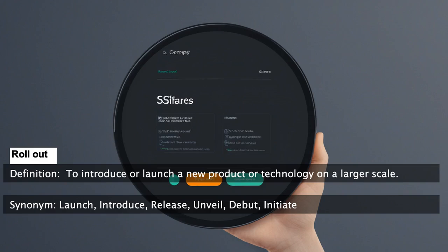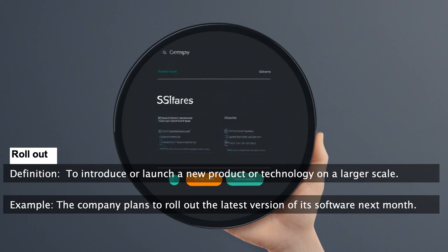Roll out. To introduce or launch a new product or technology on a larger scale. Synonym for roll out: launch, introduce, release, unveil, debut, initiate. The company plans to roll out the latest version of its software next month.